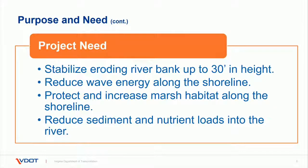Some of these banks are up to 30 feet in height. So we're working to reduce the wave energy. Part of that is we're protecting some of the marsh habitat that's there and increasing the marsh habitat by planting additional plants after we fill in behind the breakwaters with nourishment and other plants. We'll increase the marsh habitat, and we'll stop so much of the sediment and nutrients from going into the river.